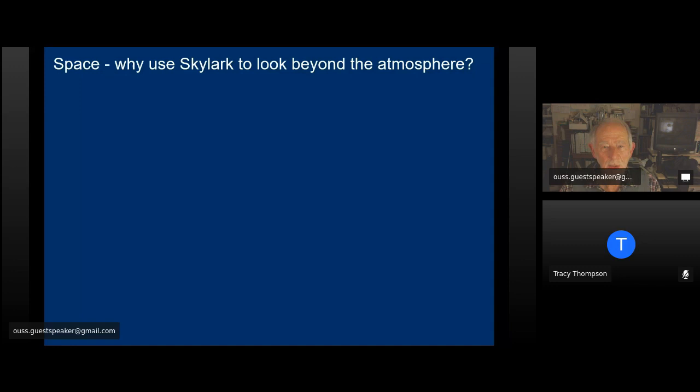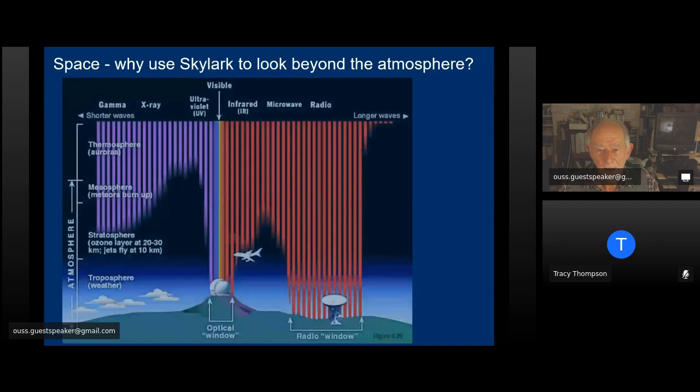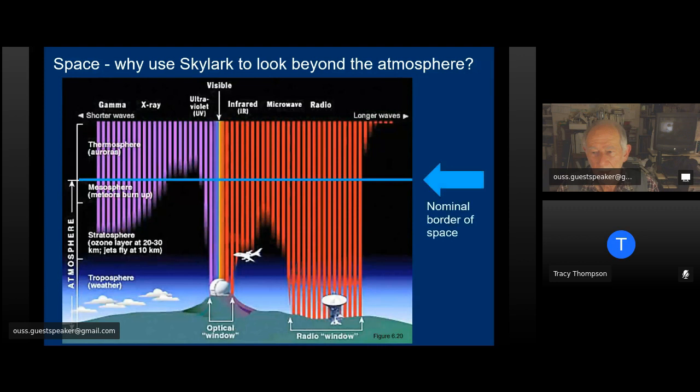And this rather begs the question, why use Skylark to look beyond the atmosphere? Why do you need one in the first place? And this graphic here tries to show the point of it all. This blue line shows the nominal border of space again. And here we have the electromagnetic spectrum, the longer wavelengths on the right and the shorter on the left. As we can see, there's only two so-called windows which reach the ground. The one in the middle shows the optical window, which astronomers use to look out with their telescopes, and then the more recently, post-war discovered radio window.